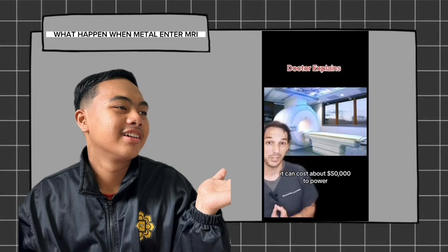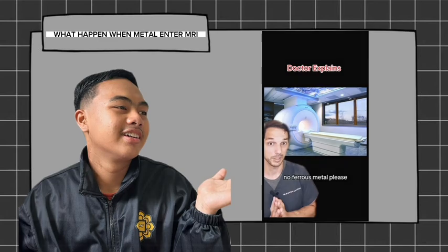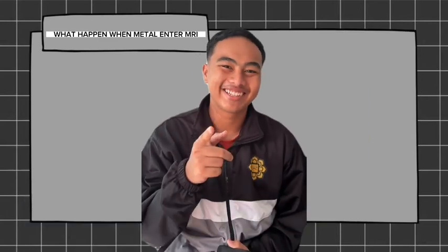It can cost about $50,000 to power it down and then power it back on. It can damage the MRI machine permanently. So just be careful. No ferrous metal, please. You get the idea?